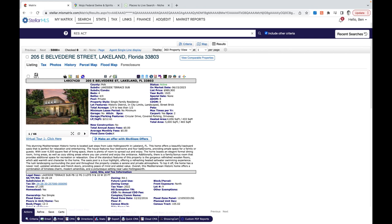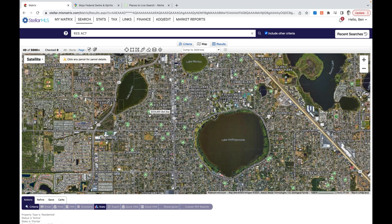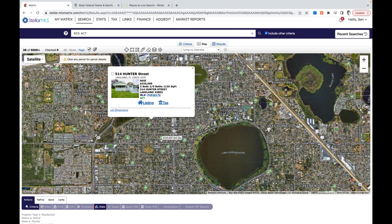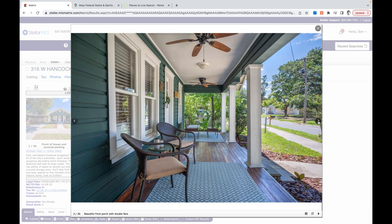If you are looking for something a little less expensive, you can pop right over here to Dixieland. We've got a 335, 325, 325. We've actually got one under contract here for a buyer coming in from North Carolina. This one here on Hancock Street, I showed it the other day. It's got a shed in the back that you can turn into a detached mother-in-law suite with a little bit more work, but beautiful homes.